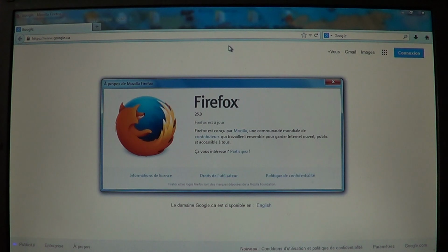Hopefully everything's going to work. One word of caution: when you update your Firefox, there are plugins that people use that are often incompatible with newer versions. So if you have that really important plugin for Firefox, make sure it's compatible with the new version, or else you'll have plugins that stop working. That's very important. Check if they are compatible before upgrading.